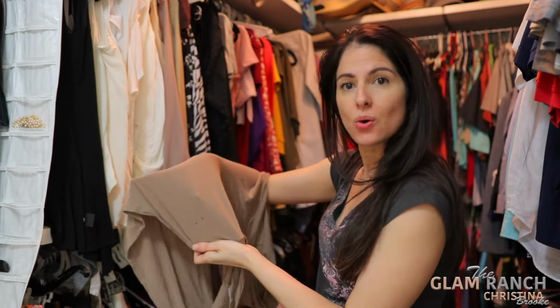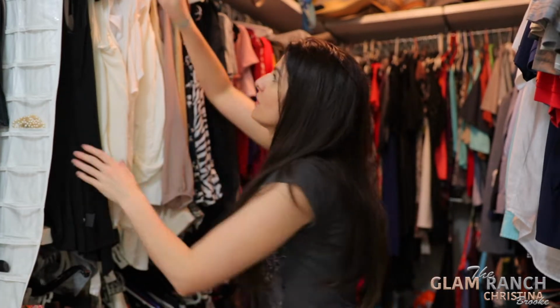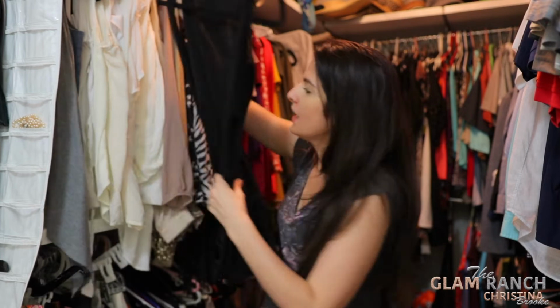And this shirt here, I think, doesn't this have a hole in it? Yeah, look, this shirt here has holes in it. I should probably get rid of that. Even though it's super comfortable, I'm gonna get rid of it. Okay. So then we have this one here.